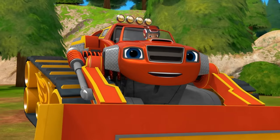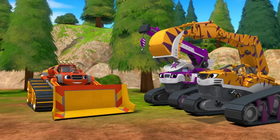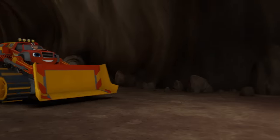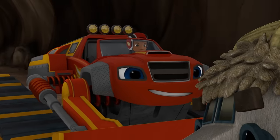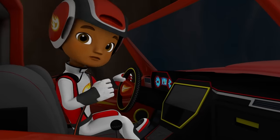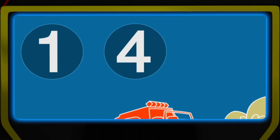I can do it! I'm a bulldozer! The most powerful pushing machine there is! Yee-haw! Go for it, Bulldozer Blaze! Pushing power! We've got to help Bulldozer Blaze push harder than the Big Horn. The Big Horn is pushing with a force of two. So we need a force that's more than two. Which number is more than two? One or four? Four! Yeah!